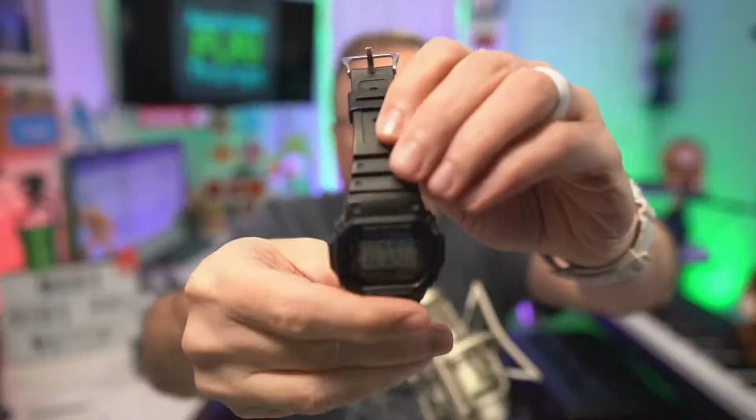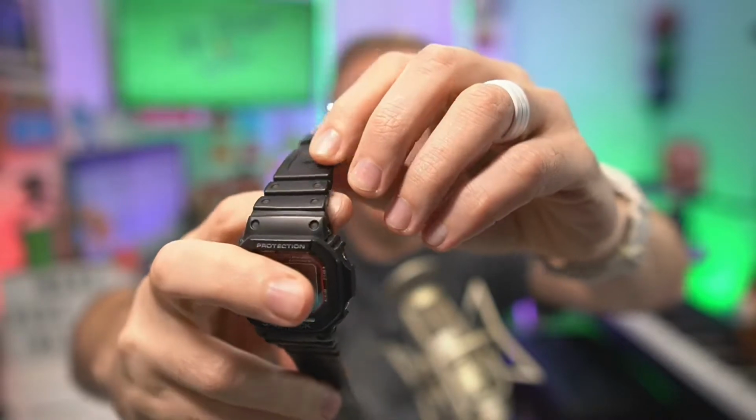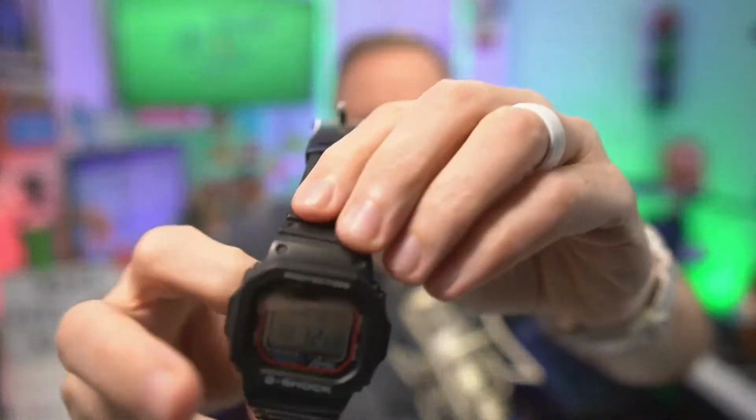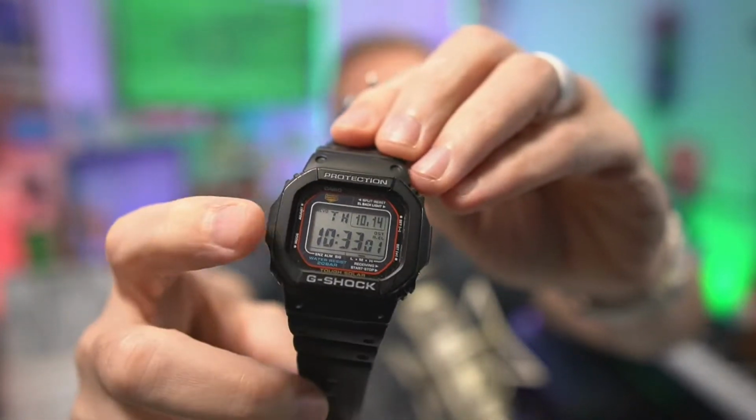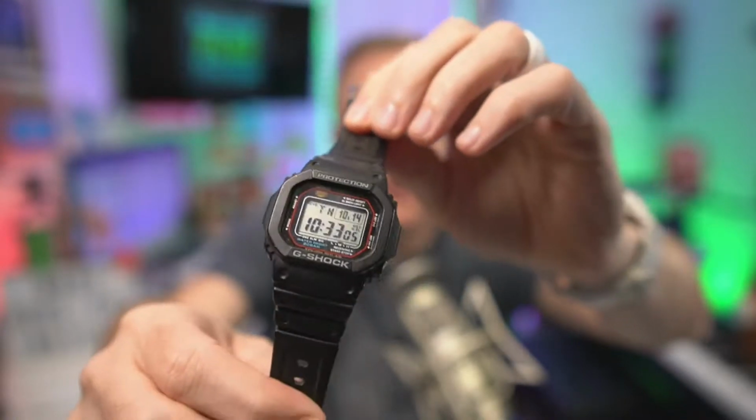This particular one is pretty much the same as this one, only it's a different color combination. It has the white background, which I like, but all the same features.